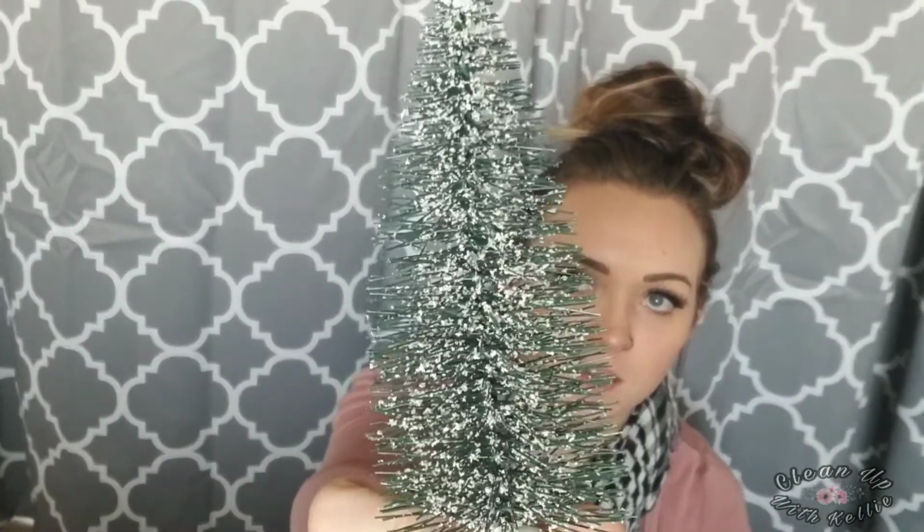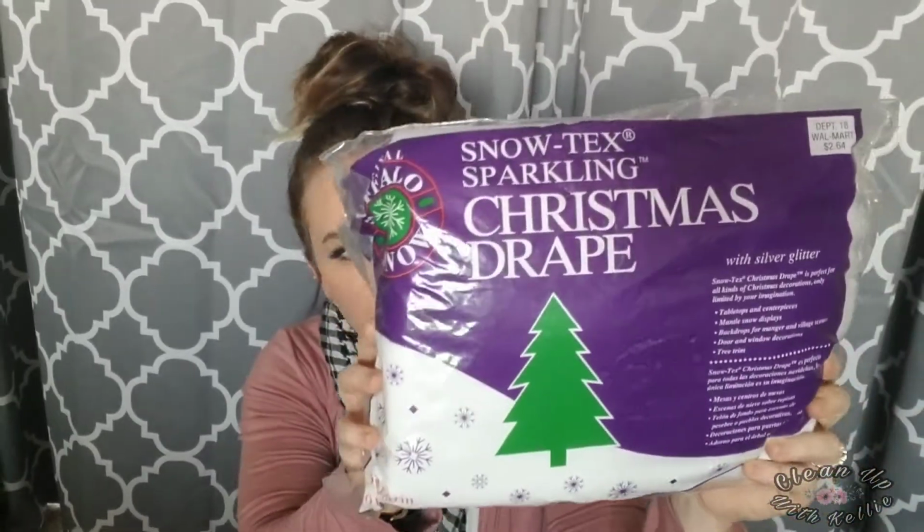So there's this one, and one. And I really am enjoying all the flocked stuff this year. I grew up in the snow and I totally miss it, and so all the snowy white, I just love it. I got a Christmas drape, I think it was about $2.